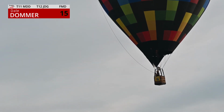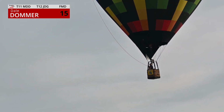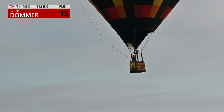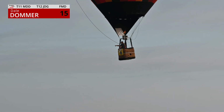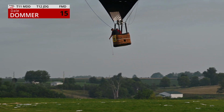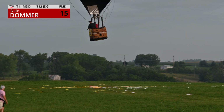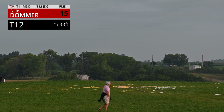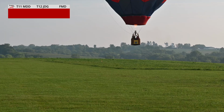Dale Domer, number 15. You can see the baggie in hand. We'll see. It's most likely just going to be a little bit of a toss, based on how I think he's holding it. Oh, he's actually just going to drop it right there. Looks to be in the yellow and inbounds. 25.33 feet for Dale Domer.